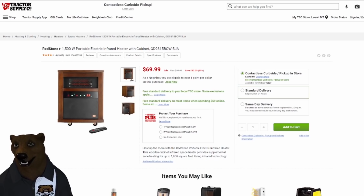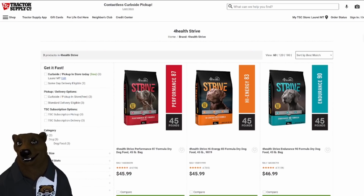If you have good insulation, keep everything closed, that kind of stuff, it will keep a shop. It won't make it warm, but it will make it so you're not dying from the cold.